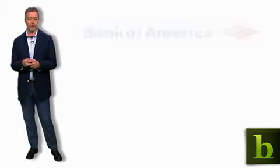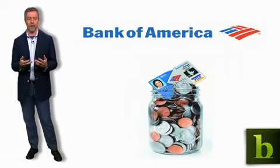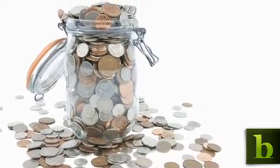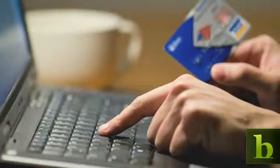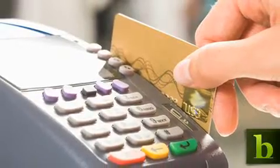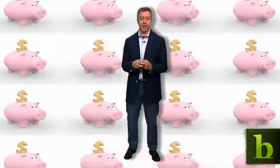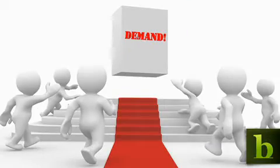A great example of this is Bank of America's Keep the Change program. Building on a common savings habit of tossing change into the jar, Bank of America created a program in which it automatically rounded up debit card purchases to the nearest dollar and transferred the difference into the customer's savings account. This creative goodwill approach spawned more than 700,000 new checking accounts and 1 million new savings accounts in its first year. A perfect example of how design thinking converts need into demand.